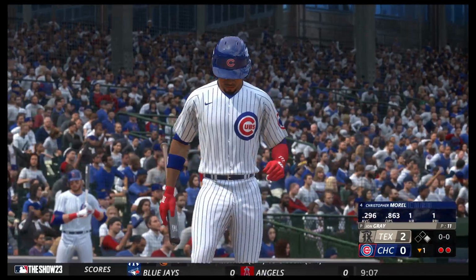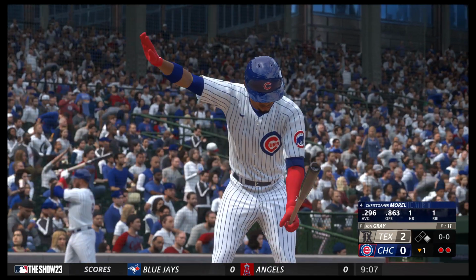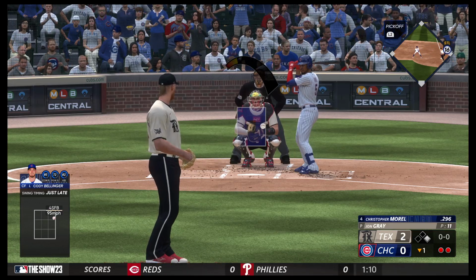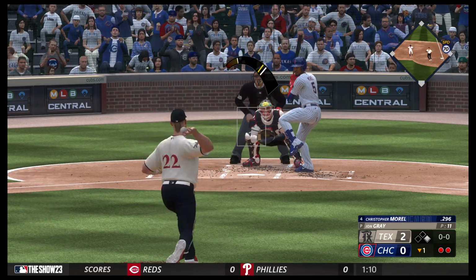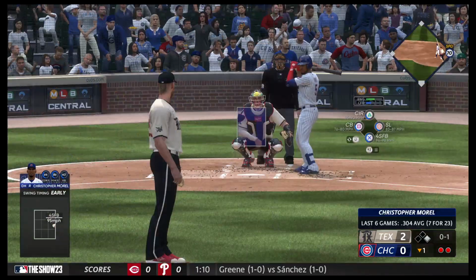Batting fourth, it's going to be Christopher Morel. You talk about the power and the speed together. Oh, we knew he was going to be a stud just coming up, making his way through the minor leagues, and quickly at this level, an impact player.